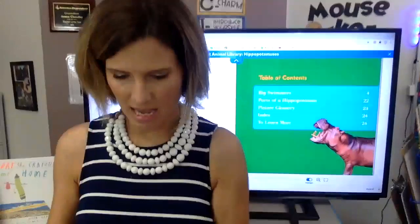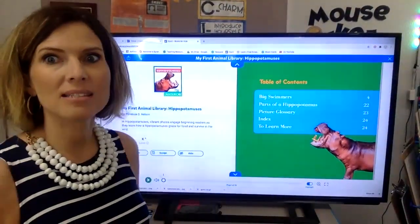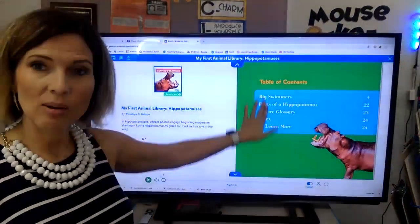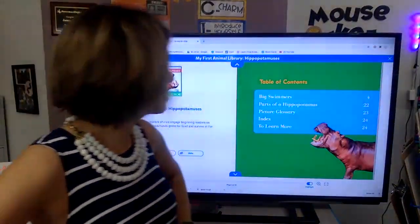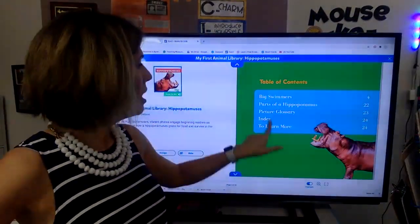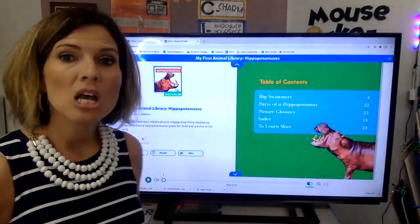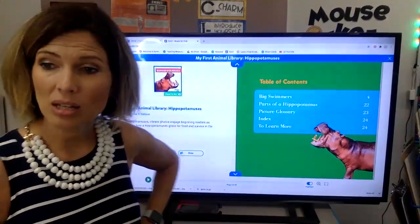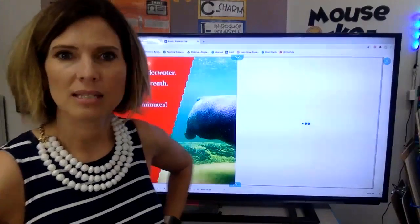Because it is a nonfiction book, it has a table of contents. Table of contents is like a clue, like, hey, this is a real story. So this one has a table of contents. It says big swimmers. If I want to read about big swimmers, I'm going to turn to page 4. Parts of a hippopotamus, I'm going to turn to page 22. Picture glossaries on page 23. We have the index and to learn more. So because it is a nonfiction book, it has a table of contents. It's a clue to this is a real story about this animal.